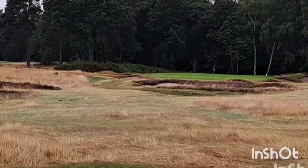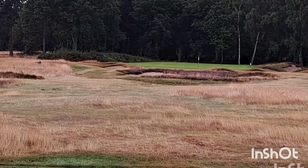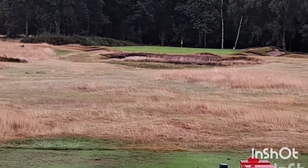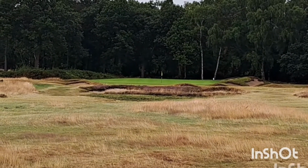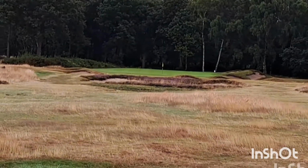Class. This is the first of the par 3s at Alwoodley. We'll come to the seventh hole, so it takes a wee while before you get the first par 3. 141 yards. The usual bunkers surrounding the green. Wee bit of rough to carry before you get there. So accuracy again the key word.